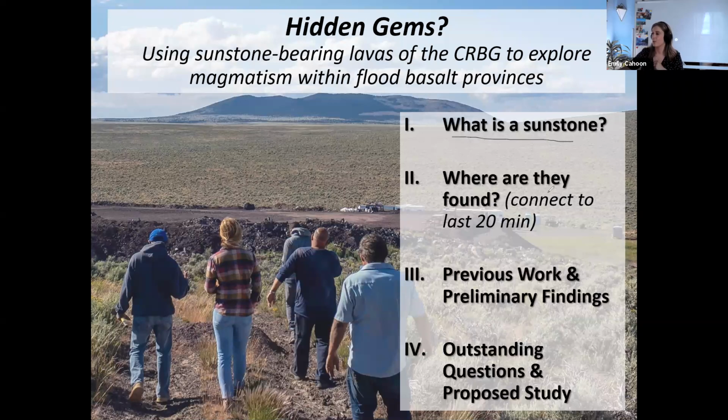So I'll do kind of what is a sunstone, where are they found, which will connect back to the last, probably closer to 30 minutes at this point, some previous work and some early findings, and some outstanding questions and hopefully additional avenues to work on. This picture is taken from a mine closer to Plush, so we won't be visiting this mine, but a lot of the same players are in this picture from that first slide.